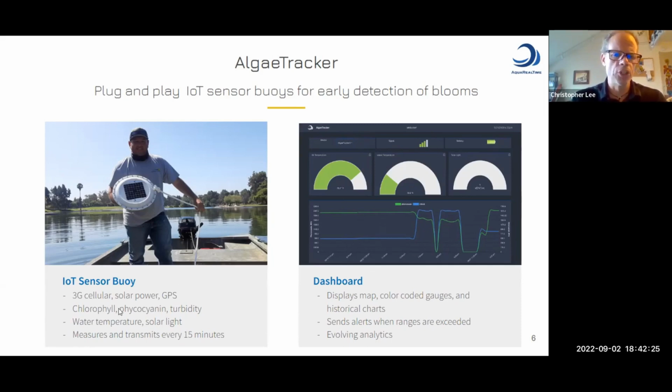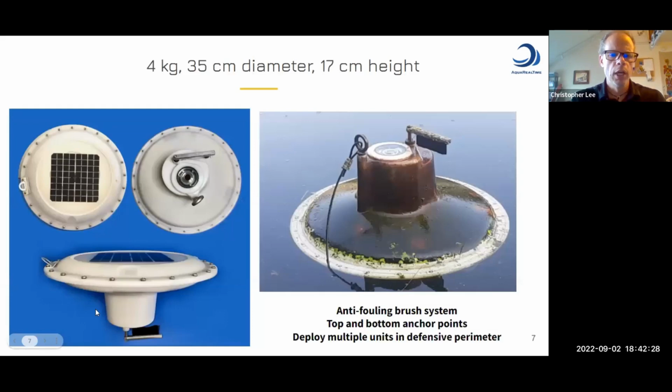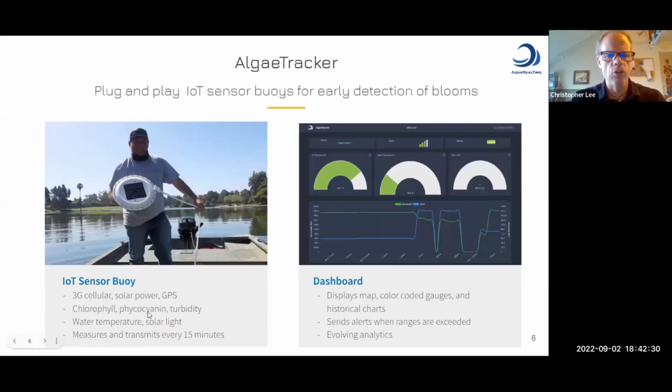So specifically what we're measuring is chlorophyll, phycocyanin, and turbidity. So that's the green algae proxy, the cyanobacteria proxy, and turbidity, good catch-all for a lot of different things. Water temperature, solar light, and we also have the GPS on board. Using that GPS, we pull in 4 more parameters for a total of 10 parameters, which are the wind direction and speed, the precipitation, and the air temperature. So this gets published every 2 hours to a dashboard.